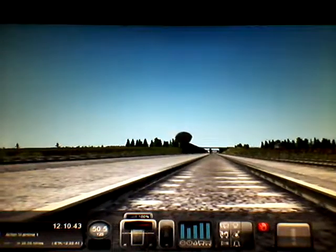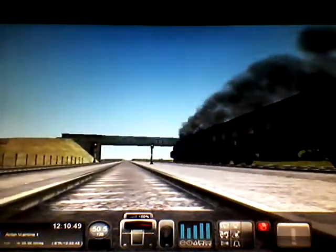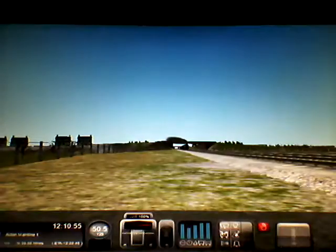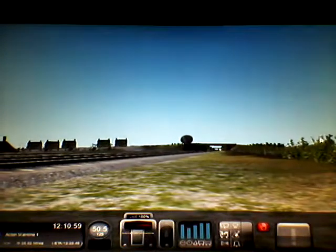What a glorious sight. Just seeing this blue rocket on rails come flying down the line. This is awesome. And guys, this thing, this is an add-on. So yeah.